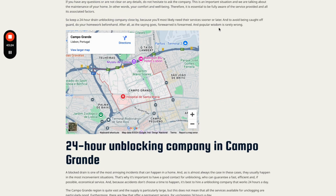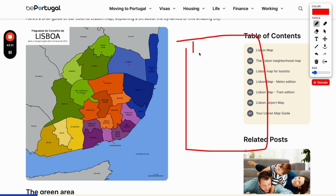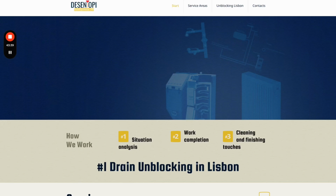This page is hyper relevant for this location. So I have hyper relevant pages for each one of these locations. And these pages have an H1 with the service plus the location, a video embed, a map embed. They have photos of the place. They have some short, brief history about the place, right?